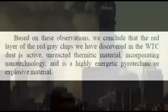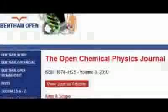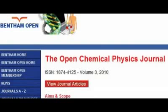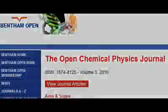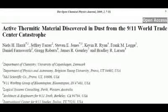Bearing in mind that the conclusion that they reach in this paper basically uncovers one of the greatest conspiracies the world has ever known, where do they go in order to publicize their findings? The Open Chemical Physics Journal. This, it has to be said, is an interesting choice. And by interesting, I mean not only are the contents of the paper not appropriate for a journal purporting to cover that topic, but I also mean it in a totally and deliberately sarcastic way. The journal is nothing short of a joke.